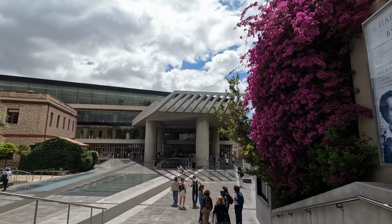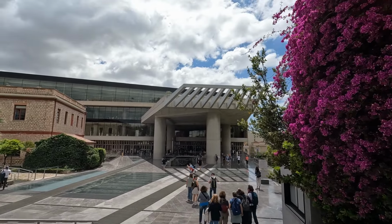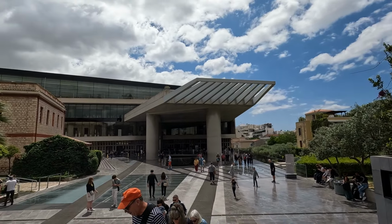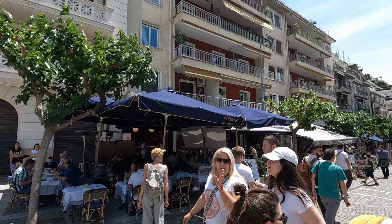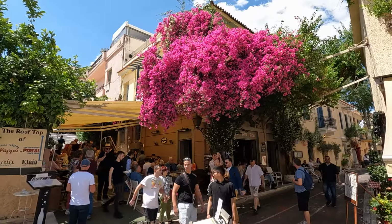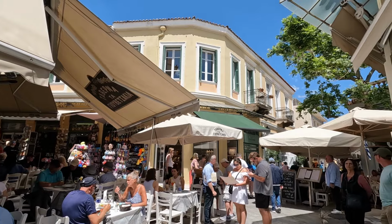For those Athens history buffs, there's the Acropolis Museum, which houses the archaeological findings from the Acropolis and the surrounding slopes. Just beside the museum is the restaurant and patio-lined Makrigianni walking street, which will lead you into the Plaka neighborhood, the oldest in Athens.